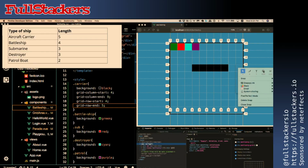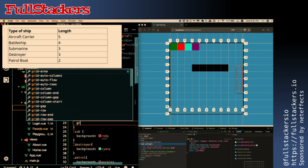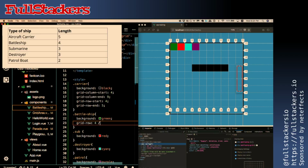I'm just going to give it a little more pop. Okay, so that means it starts at row 4 and it spans to row 8. So the shorthand for this would be grid-row: 4 / 8, which is a lot easier to write than grid-row-start and end with each of their numbers.